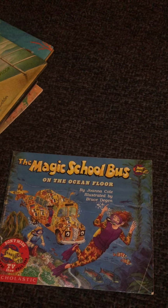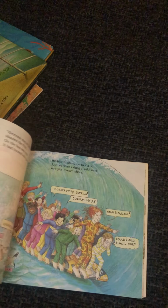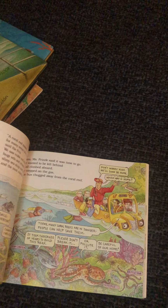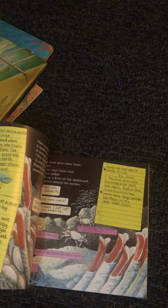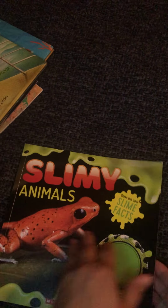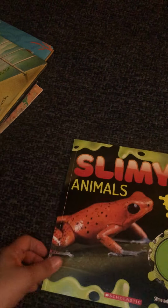Again, the Magic School Bus. This is not a chapter book, it's just one of those little readers, but again, all the facts in here are nonfiction. It engages your child. Kids love them. My kid loves them. They're fun. This is another book that he uses to cross-reference, so he'll look up sea animals or whatever has anything with oceans or seas. He'll read about it, and yeah.